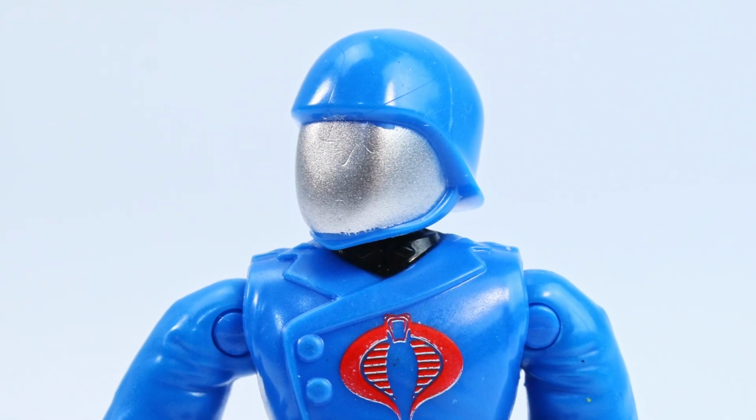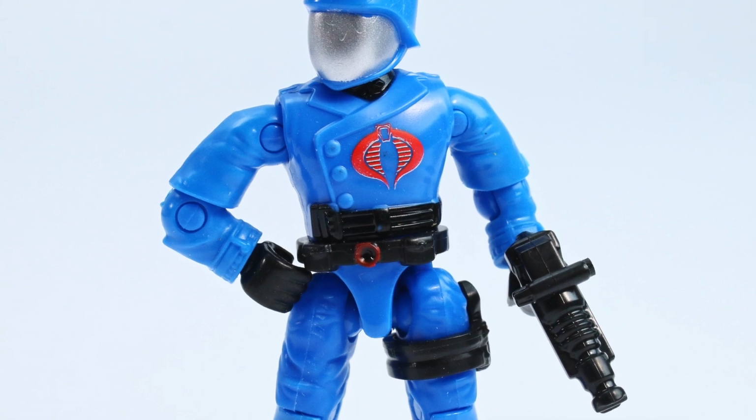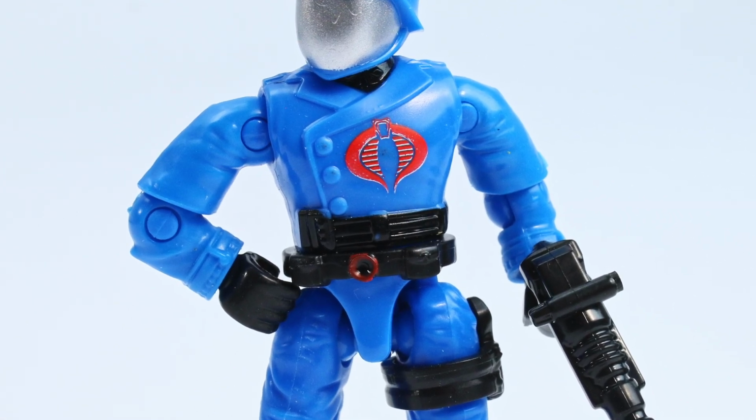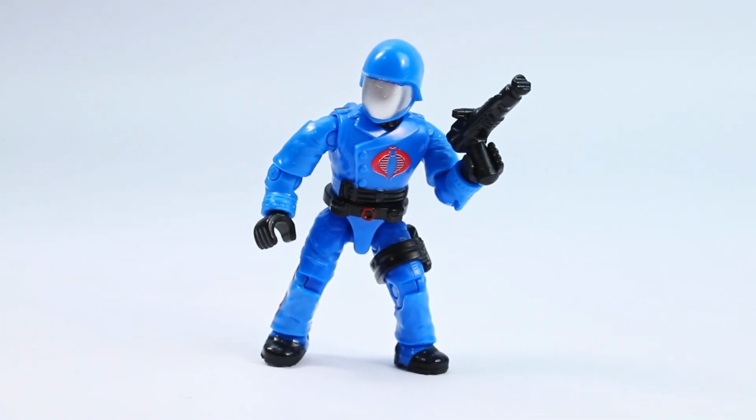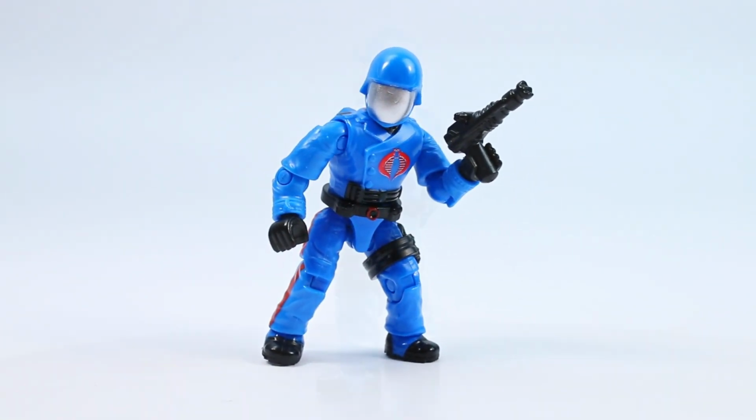Like, the edges are pretty sharp. The chest has the Cobra print on it, which is nice. And they've done white underneath of it so that you can actually see it against the blue. Same waist unit. I think that's a new torso. I'm pretty darn sure, because it's got stuff on the back.